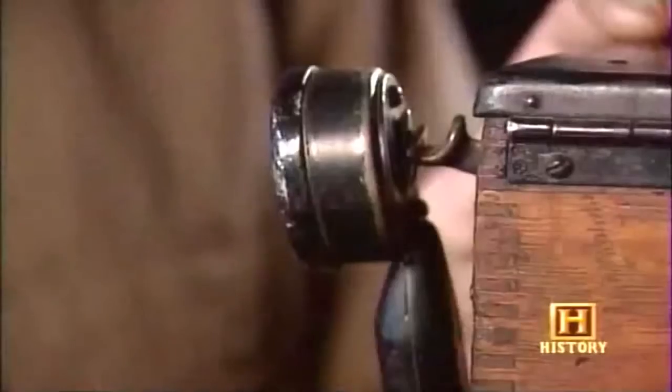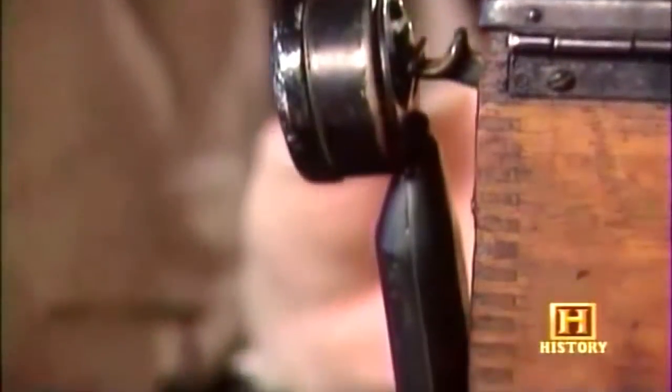Here you have a camp telephone of World War I vintage. Telephony had developed by the start of the World War, and this was a new method of communication used within the front lines.